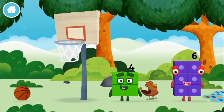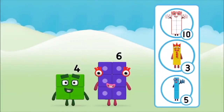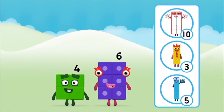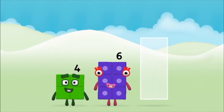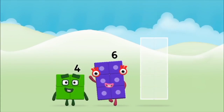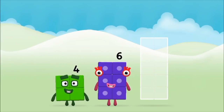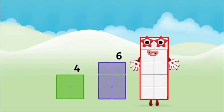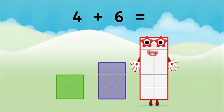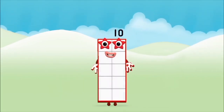Which number block did you find? What number block can you make by adding these two together? That's the correct answer! Add the number blocks together! Four plus six equals 10. Well done. You made number block 10.